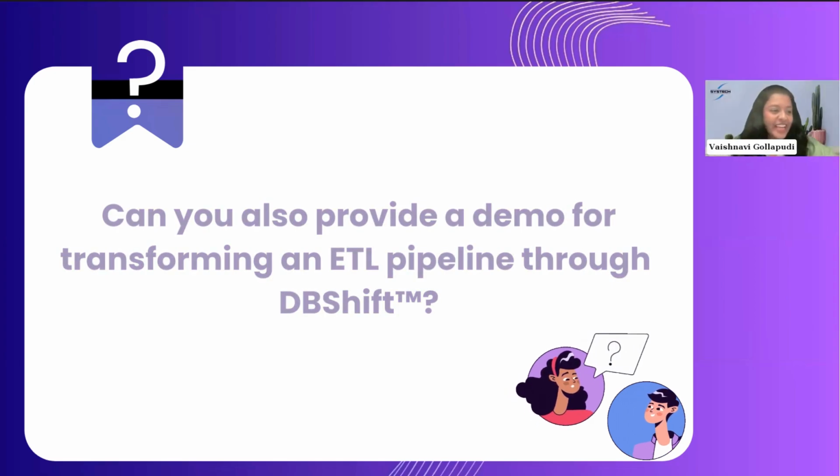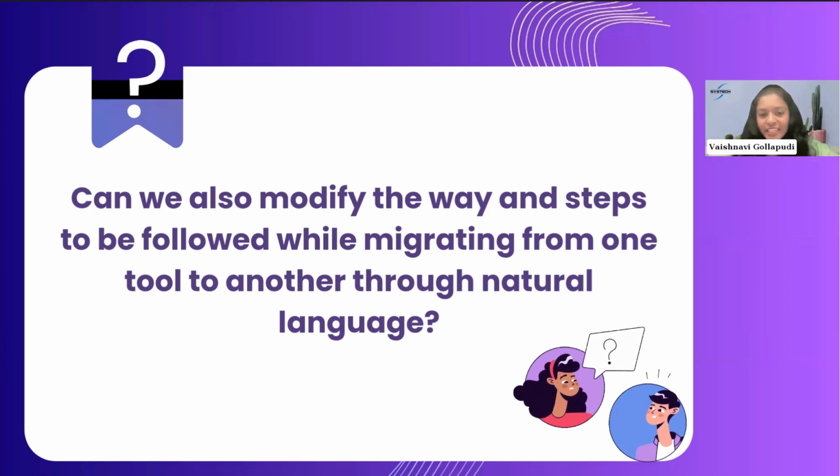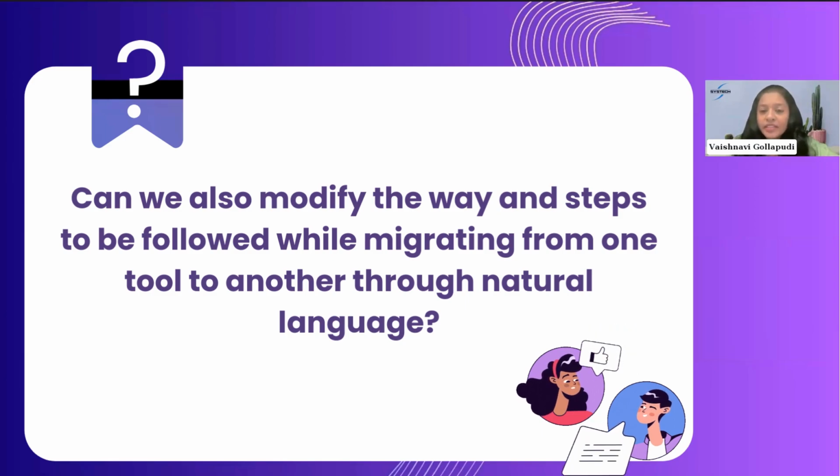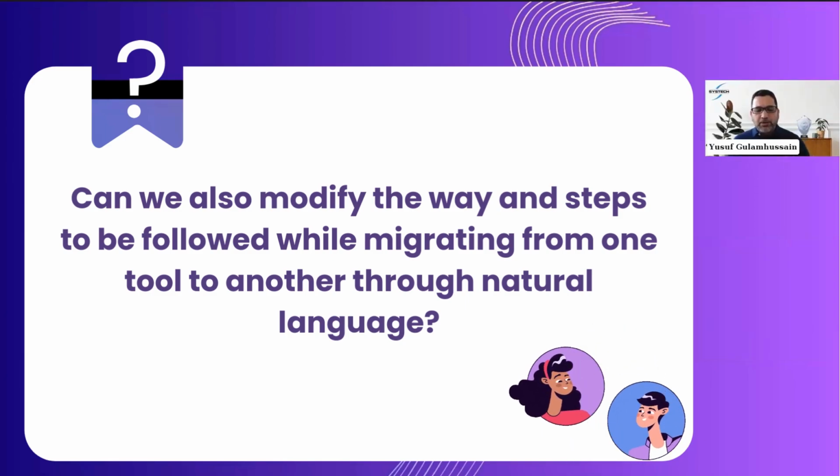Fantastic. And this is another question we have from Satyam Chaurasia. He asks, can we also modify the way and steps to be followed while migrating from one tool to another through natural language? It's a great question.